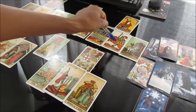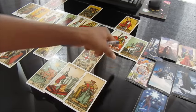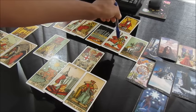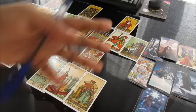So we see that a change has come in here, probably a change to a new location. Because the Knight of Wands always has a destination that it's going to. So it means that there's a change in direction. Remember, the Knights represent the adventurers. So they bring adventure into our lives. So it's going on a new adventure.